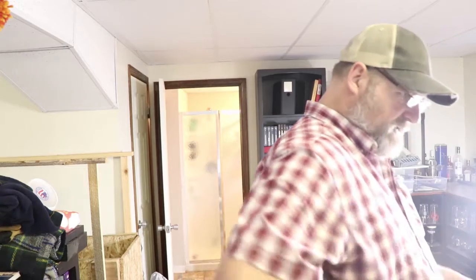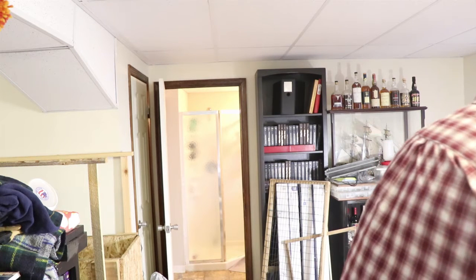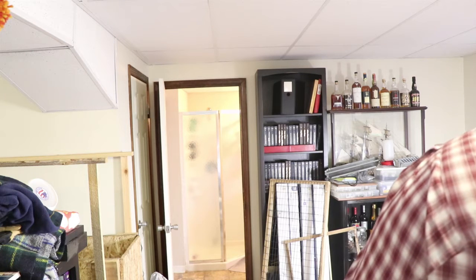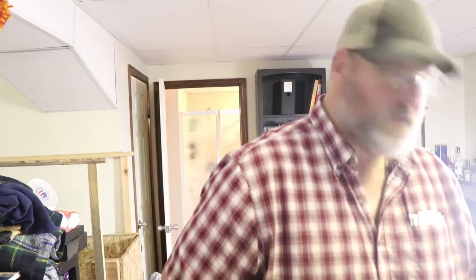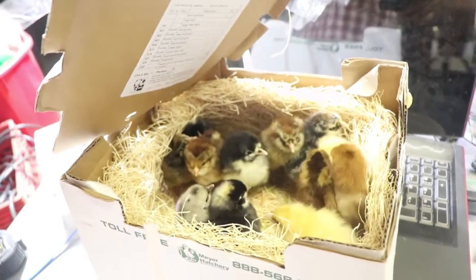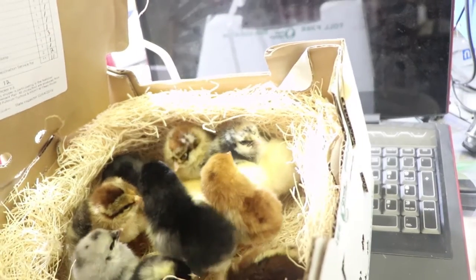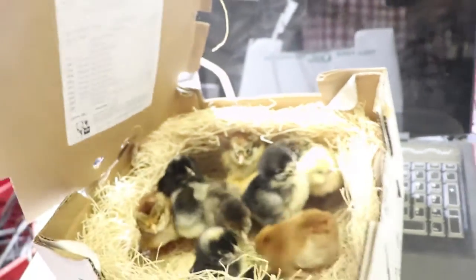And here's the box. I don't know if you can hear them. But they're pretty active at the moment. Hopefully they're all still alive. We're gonna find out. I think I'm out of the camera shot. I apologize. I don't have anybody here to help me right now. And here are our chicks. And they all appear to be alive. 1, 2, 3, 4, 5, 6, 7, 8, 9, 10, 11, 12.